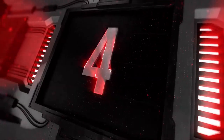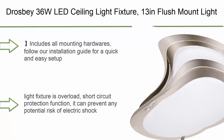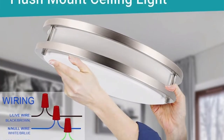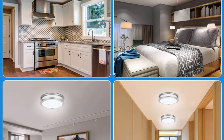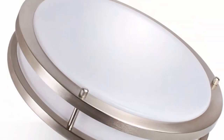Top 4. Drosbey 36W LED Ceiling Light Fixture, 13-inch flush mount light fixture, ceiling lamp for bedroom, kitchen, bathroom, hallway, stairwell, super bright 3200 lumens, 5000K daylight white. Quick and easy installation, includes all mounting hardware. Follow our installation guide for a quick and easy setup. It only takes a few minutes. Even one person can install it quickly.